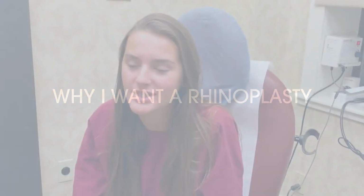So today I'm not really looking for anything super major. I just want to trim down this little bump a bit from the side. It's always been something that I've been self-conscious about. And even though it's not something major, I think it can definitely change your whole look. Even one minor tweak can make a big difference, and that's what I'm looking for today.